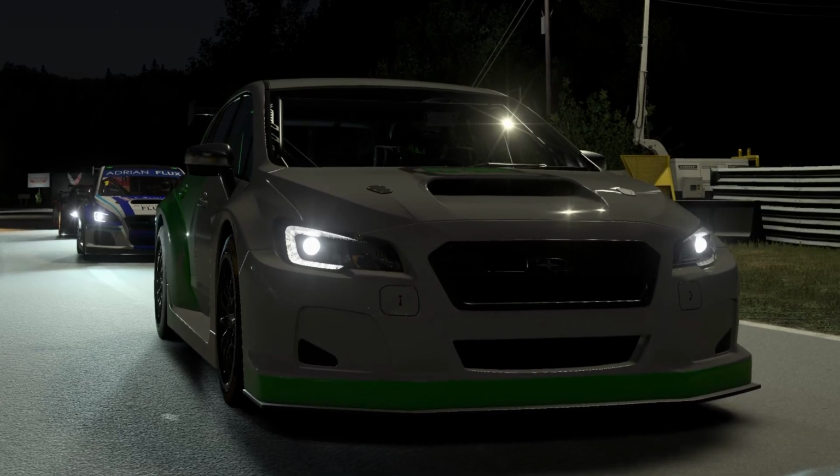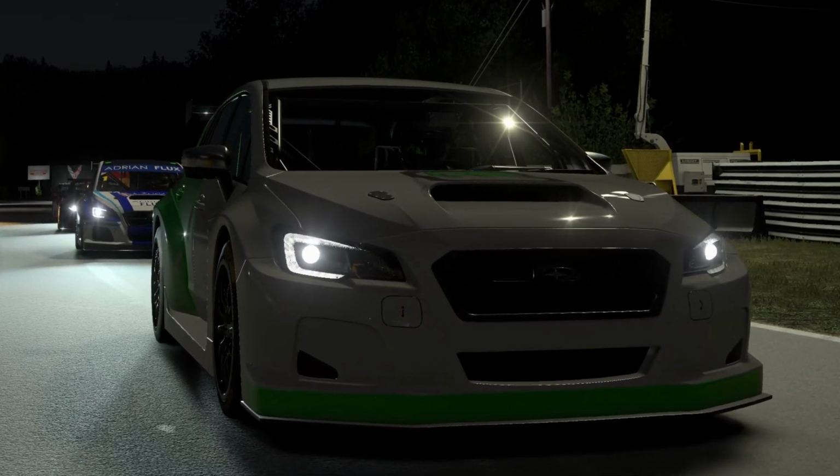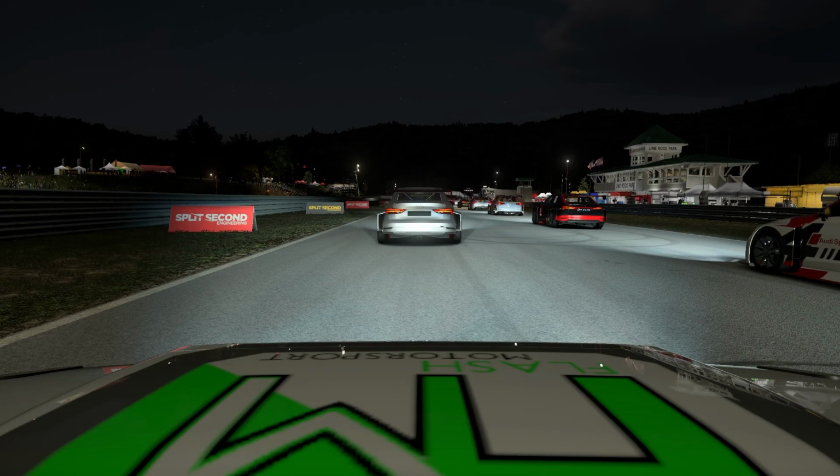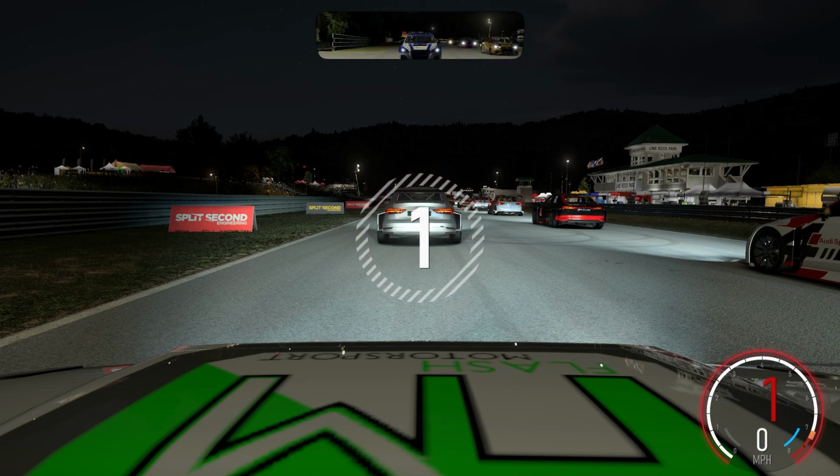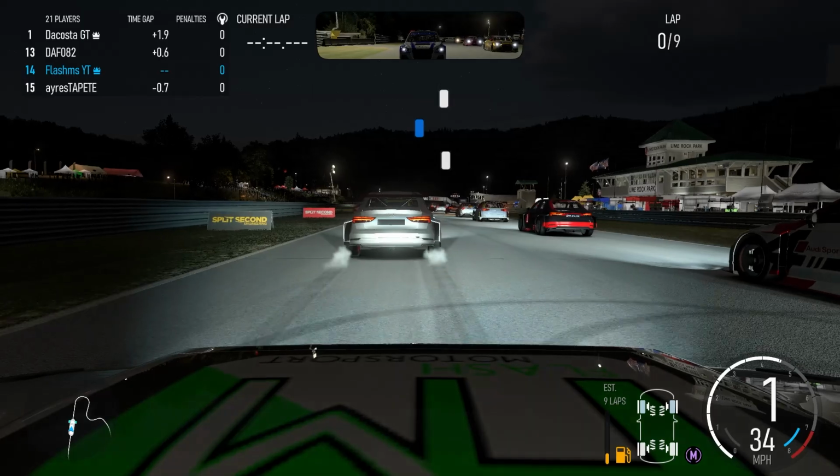Welcome everybody to Lime Rock Park in my new Subaru Levorg. We didn't qualify for this race, so we're going to start off in position 14, which is pretty much down the back end of the pack. It is quite a full lobby.